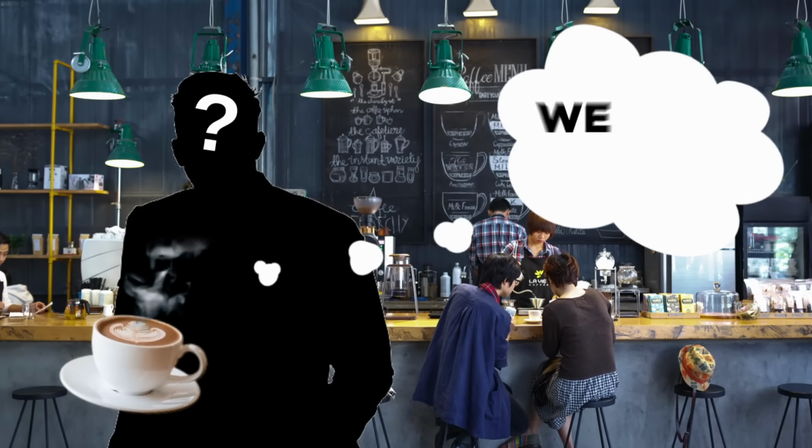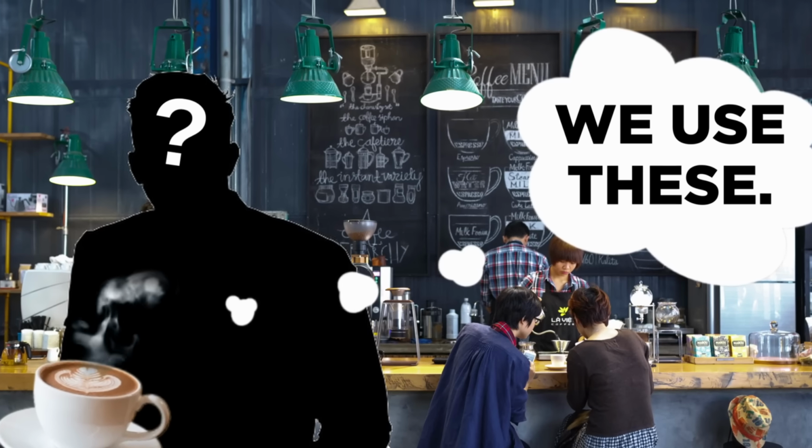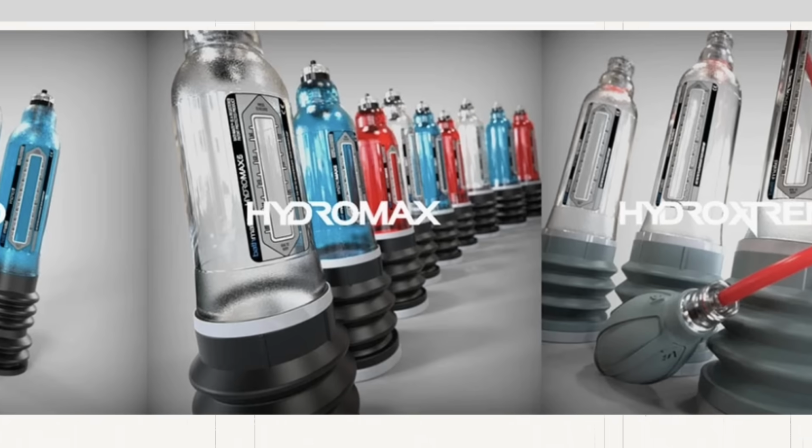According to my coffee date, these are the heavy hitters in the industry when it comes to actually increasing both length and girth in a significant way. Number 1 is the Bathmate. If you've been watching my content for a while now, you already know. Penis pumps have been around for ages, but Bathmate, which utilizes water, is changing the game, and the porn industry is taking full advantage of it.